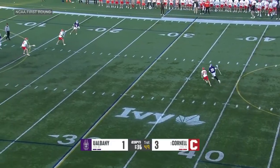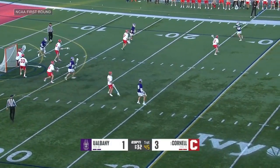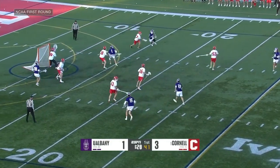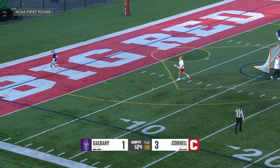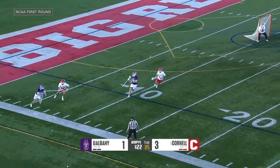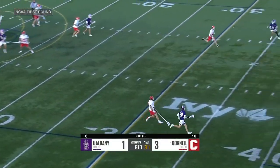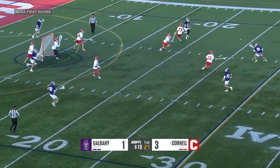Outside of that one shot that found the back of the net, the Great Danes have struggled to find a rhythm offensively in this first quarter. Credit Cornell's defense. Feels like they're being patient on offense. I want them to be a little bit more aggressive attacking their matchups. They can't just continue to burn the entire shot clock down. I know they didn't want Cornell to have the ball, but they have to put their foot on the gas a little bit more.